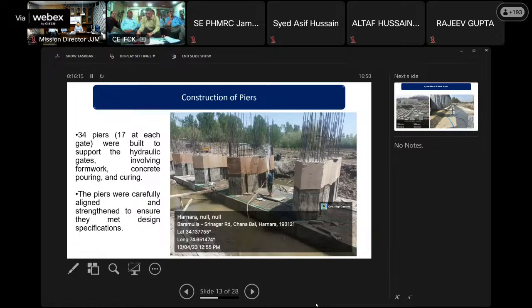Pier detail. 34 piers were constructed, with 17 piers at each gate. The piers were meticulously aligned and strengthened to meet the design requirements and ensure stability. This process ensured that the piers provided solid and reliable support to the hydraulic gates.